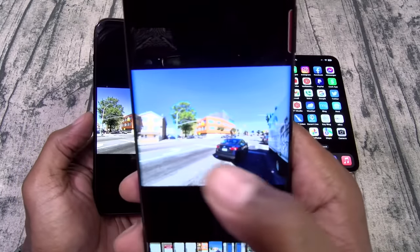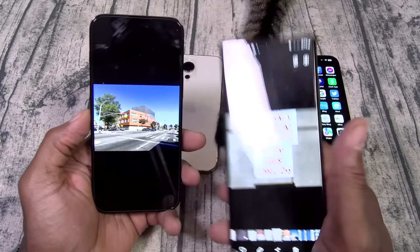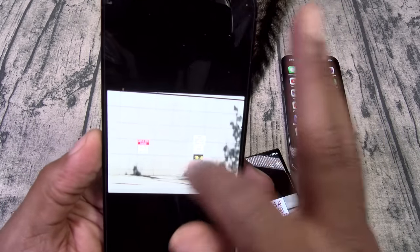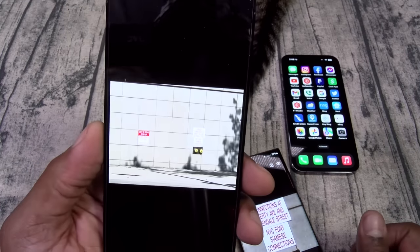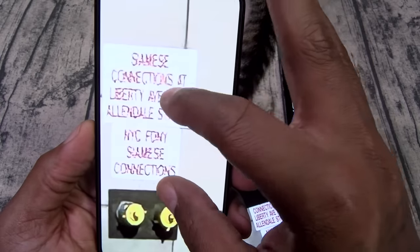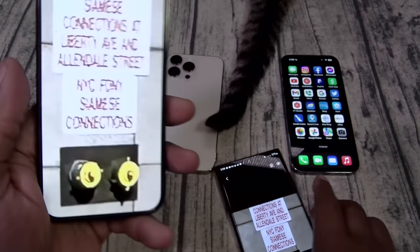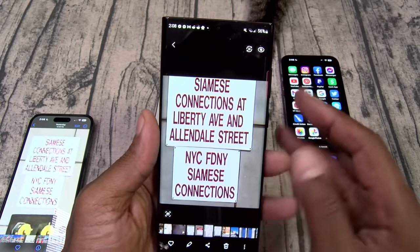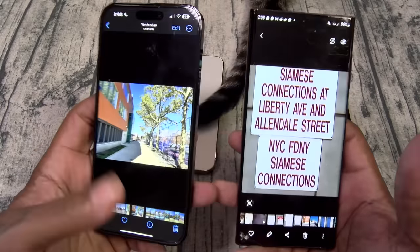You see, I'm trying to look at that sign that's on that school. Look at this. So I zoomed in. This is maximum zoom on the iPhone. And then I zoomed in. This is 15 times zoom. So now if I pinch it, here's what I get. Now with the Galaxy, if I pinch it in, look at the difference. Which one do you think looks better?